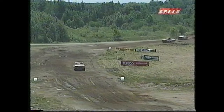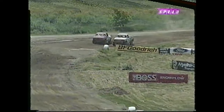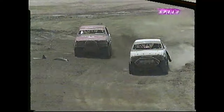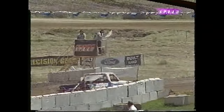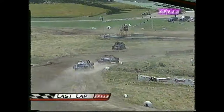So this pass we're about to replay for you, Ricky, has huge points implications. You see Kleiman getting a run from the outside, squares up Conitzer, he gets a run up the hill. Very, very clean pass, and Kleiman back on top of his game. Boy, it looks like it. That was a beautiful move. He set up to perfection. Now, Williams continues to lead out front here. Picks up the white flag. One to go for Williams.